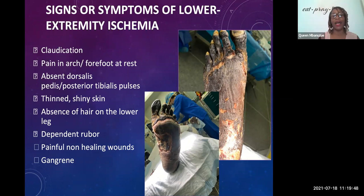Ischemia, which means lack of blood flow. These are all signs and symptoms of poor circulation. Claudication is when muscles start to fatigue whenever you're walking because of poor blood flow, and you get relief whenever you actually stop. Typically people will walk a block and they can't walk anymore because it hurts, and then they rest and they get some relief.